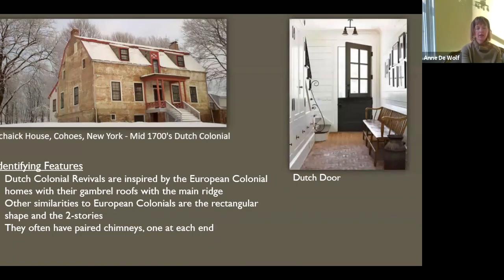You've got to remember that what colonial means is colonization by European countries of other countries. So they were bringing in their architecture, their lifestyle, their religion, and trying to infuse that into the countries they were colonizing. So you see a lot of European influence in colonial architecture. This is the Dutch inspired.